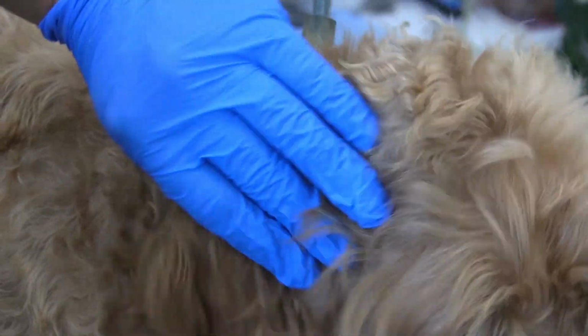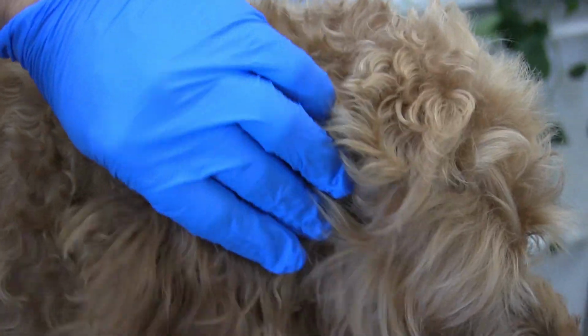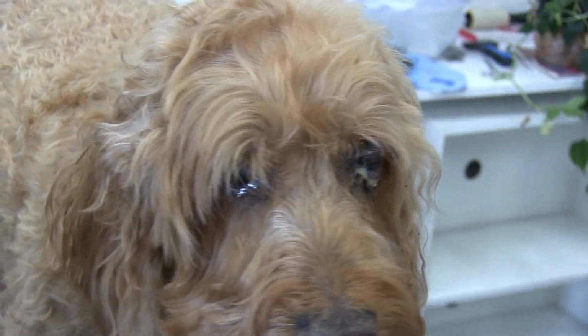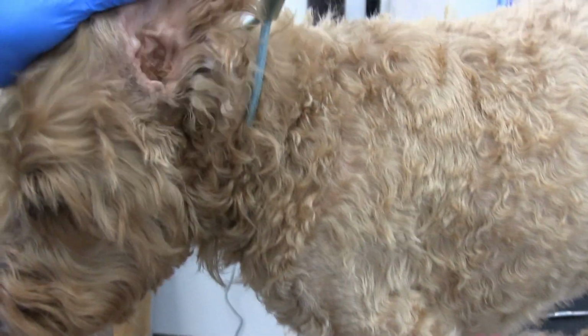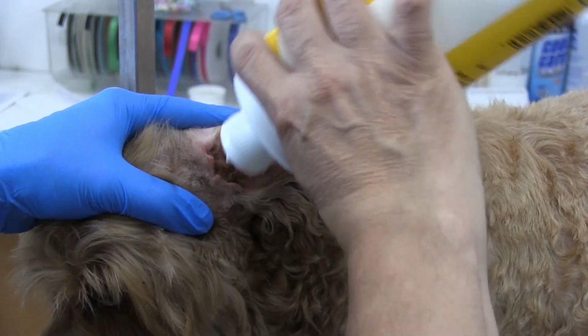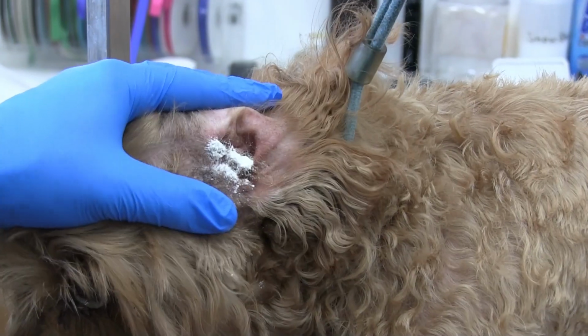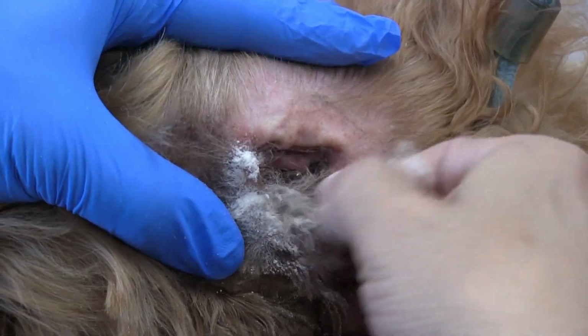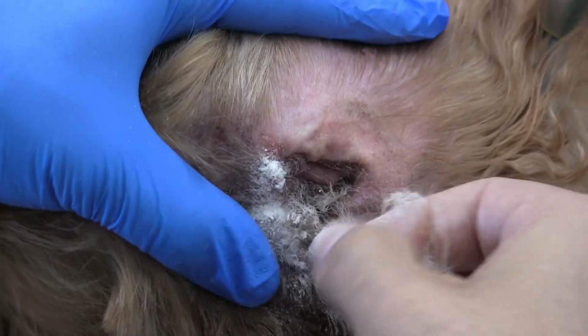Maybe give him a little rub. Maybe that feels good to him. Good boy, good boy. On the other ear here, we are going to try to pull some of this hair. See how he does with that. We're putting a little bit of ear powder in, and we're just going to do some ear pulling on this. It's okay, buddy.